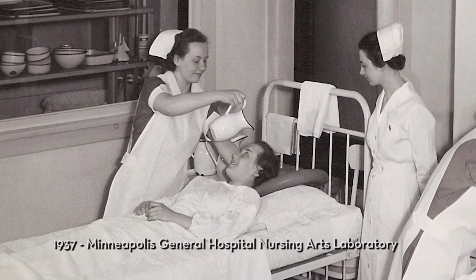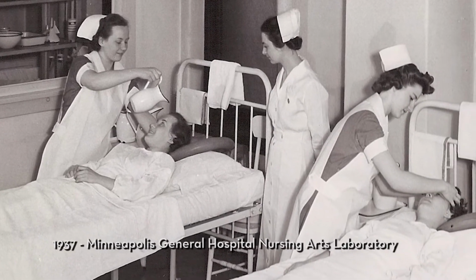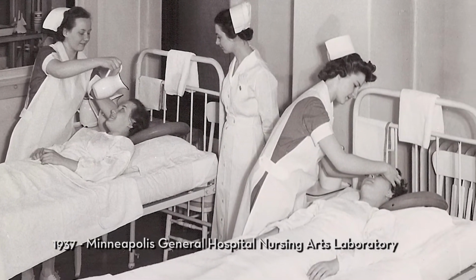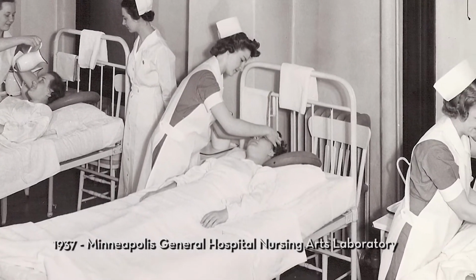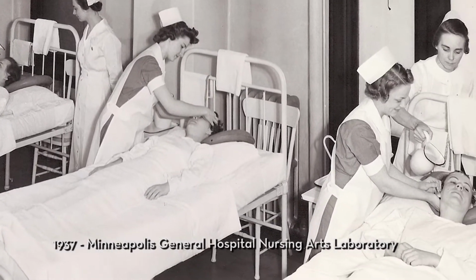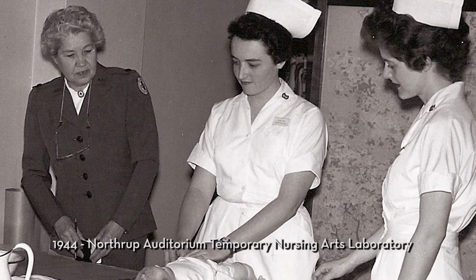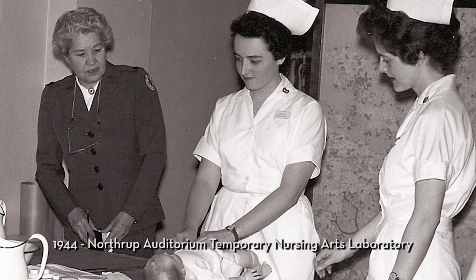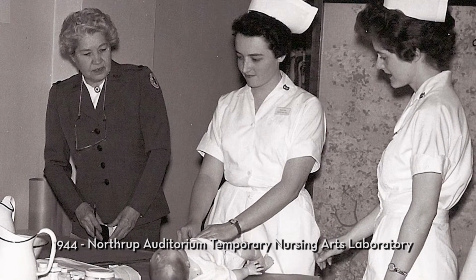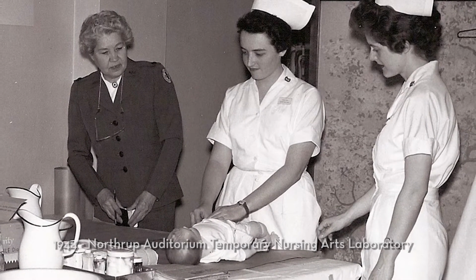The settings for the teaching of nursing psychomotor skills began to take place in nursing arts laboratories located in the specific hospitals where the students practiced. This is the laboratory in Minneapolis General Hospital, utilized by the University of Minnesota School of Nursing. During World War II, the School of Nursing increased their enrollment to provide an education for the Nurse Cadet Corps and had to teach nursing psychomotor skills in Northrop Auditorium on the campus of the University of Minnesota.